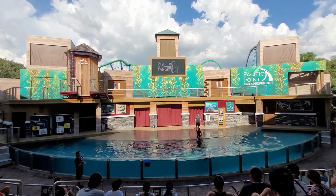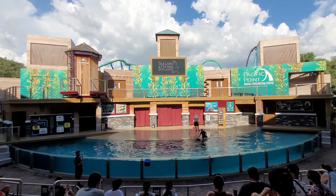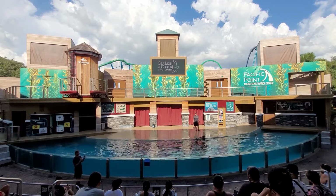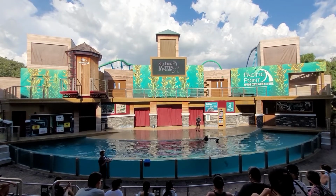But in a zoological facility, they can live up into their late 20s. So he's getting up there. He's definitely getting up there, but he's moving really well, and he's really, really adjusted to his older age.